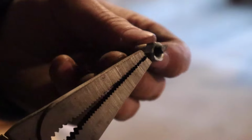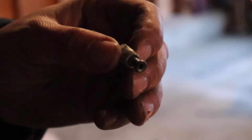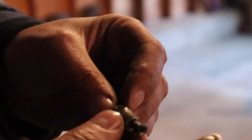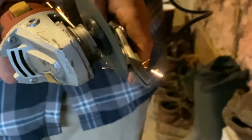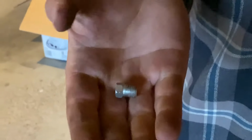Alright, so this is what we're gonna be replacing. As you can see, there's still some sides left here, and this came off one of my other 3 or 4 vehicles that the brakes failed. So I'm gonna just cut this off here or here and put it on the existing brake line and put a double flare on like this. And there we go, we're free.